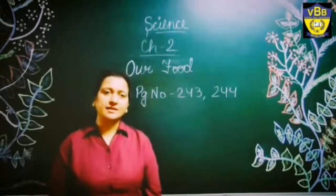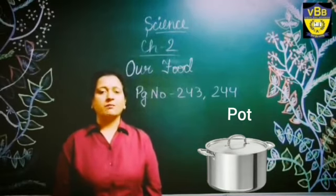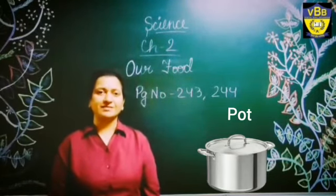The next utensil is the pot. A pot is a very large bowl shaped utensil which we use for steaming and boiling milk, vegetables, fish and rice.